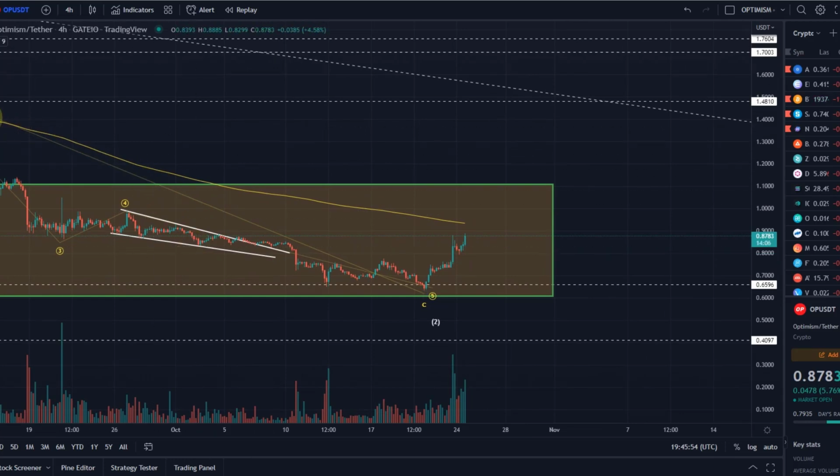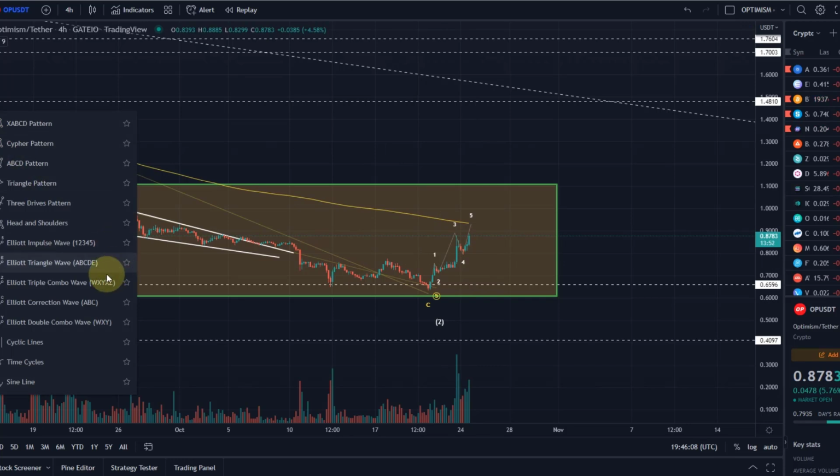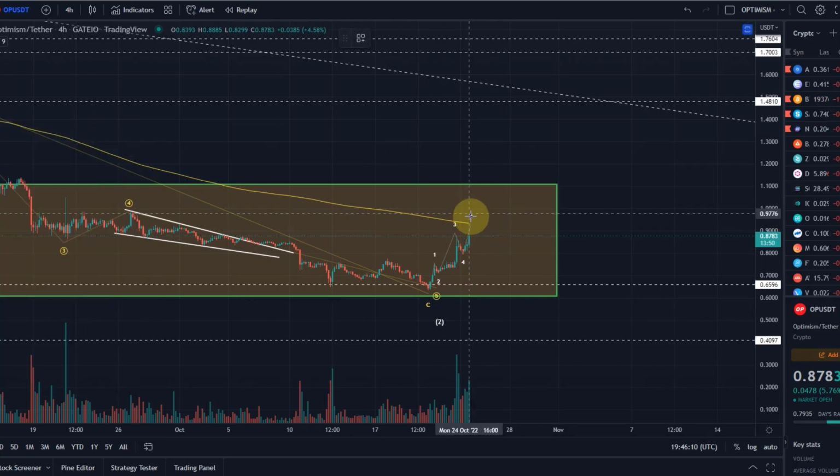That is what we always need to see. That is the first signal that things are changing to the upside. 1, 2, 3, 4, and now the 5th wave, that pushes ideally a little bit higher. After that, what do I want to see? So this here would be considered a wave 1.